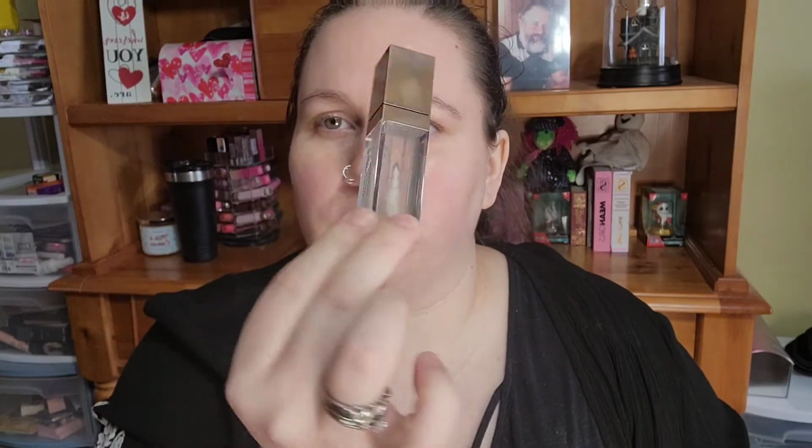I also bought 2 Patrick Ta of these, what are these called? Plumping Glosses. I can only find one, so I think the other one may have fell out of my purse in my car and got stuck underneath the seat. So I will go and check it out, try to see if I can find it, but I do have one, so we can try that. That's equally as good.